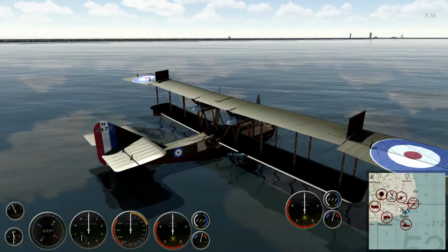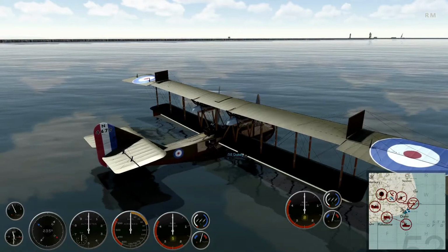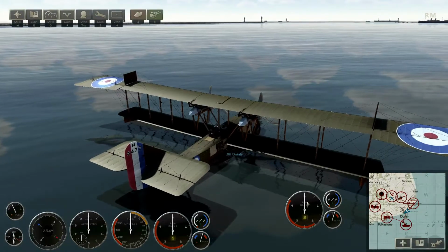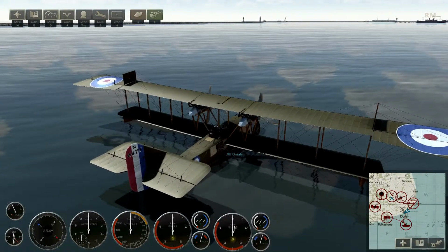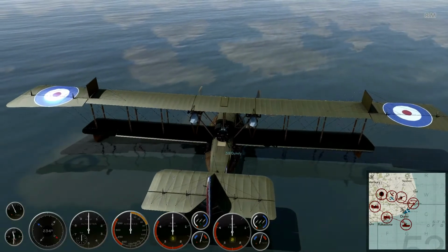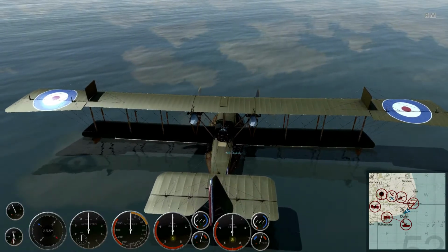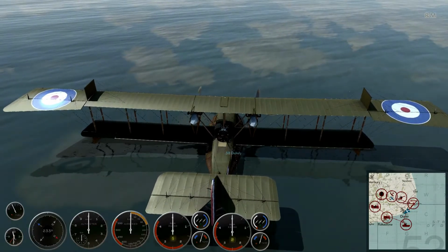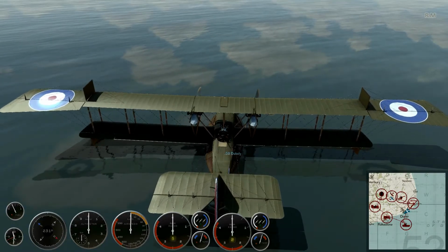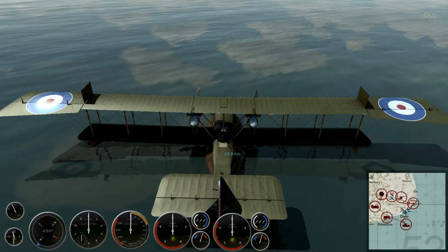Now, I've decided I will give you more information historically about each craft when we go to test pilot. So, I can tell you right off that this was powered by two 350 horsepower Rolls-Royce Eagle 7s, I believe, which was a 12-cylinder V-piston engine. This aircraft can do 88 miles an hour thereabouts, and it can go 6,800 feet up, and it can fly for about 7 hours.